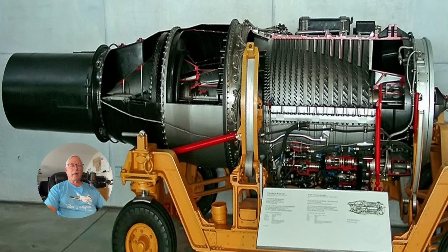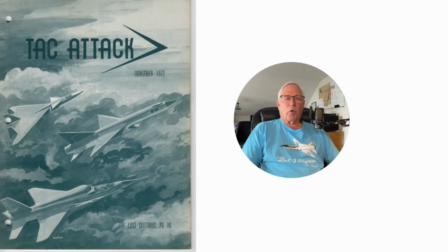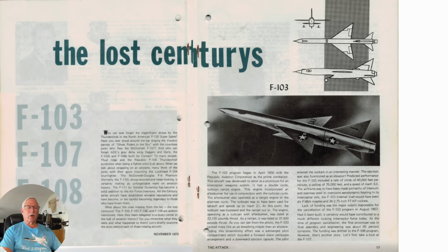which of course was Russian. Now, an interesting aspect about this whole thing: I went into the Air Force in 1973, and I came across some of these old magazines people were throwing out. I'm not sure if TAC Attack even existed as a magazine at the time, but this 1972 magazine about the Lost Century aircraft was my first introduction. I'd seen the F-100s and the various aircraft, but it never quite occurred to me that there were these interesting designations of aircraft that never came to be.